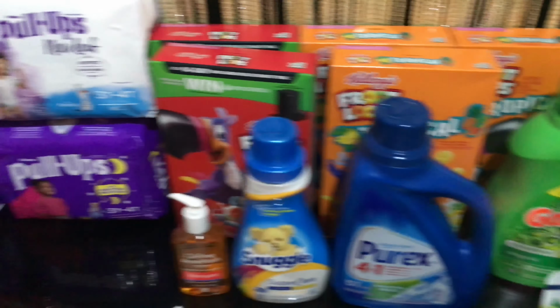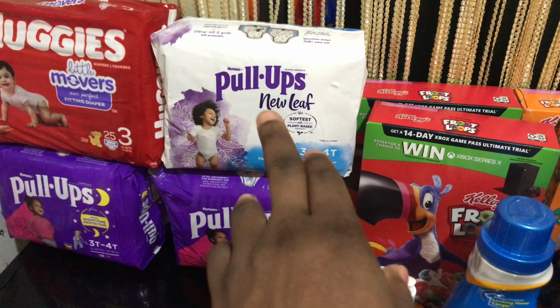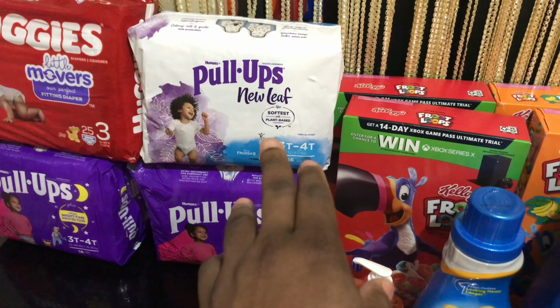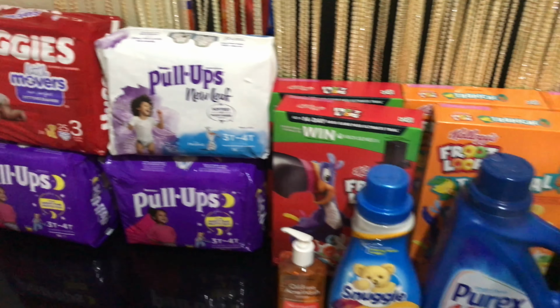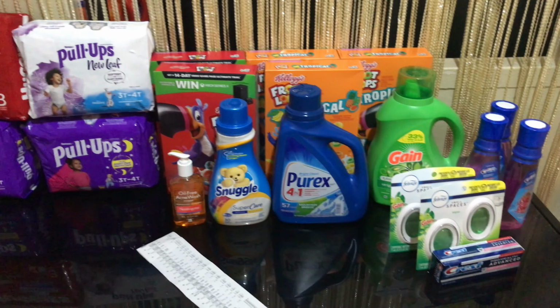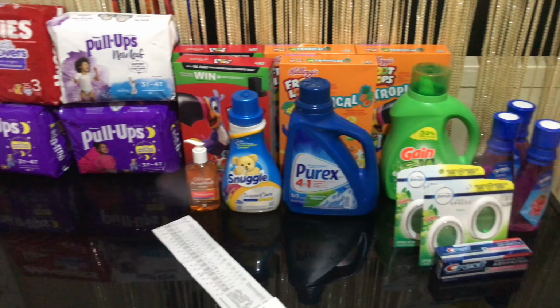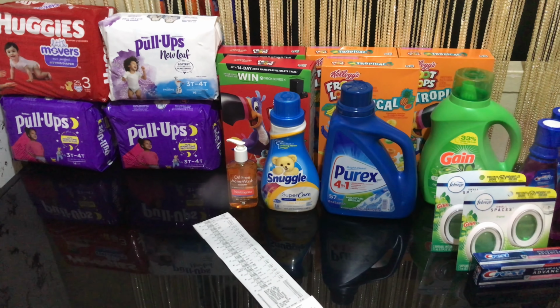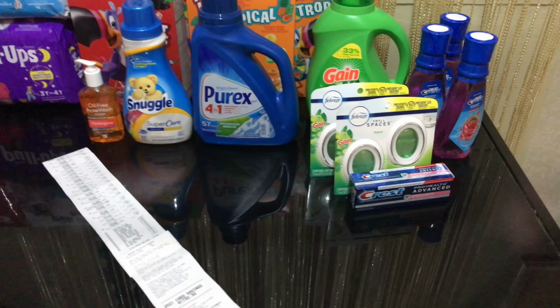That right there, plus over here as well, I also have a $3 paper coupon for the New Leaf. Just the worst. I need to go back to my regular store. This store is probably the worst store in our area, guys. Anyway, let's go over this receipt.